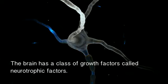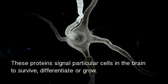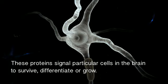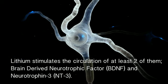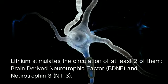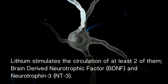The brain has a class of growth factors called neurotrophic factors. These proteins signal particular cells in the brain to survive, differentiate, or grow. Lithium stimulates the circulation of at least two of them: brain-derived neurotrophic factor, BDNF, and neurotrophin-3, NT3.